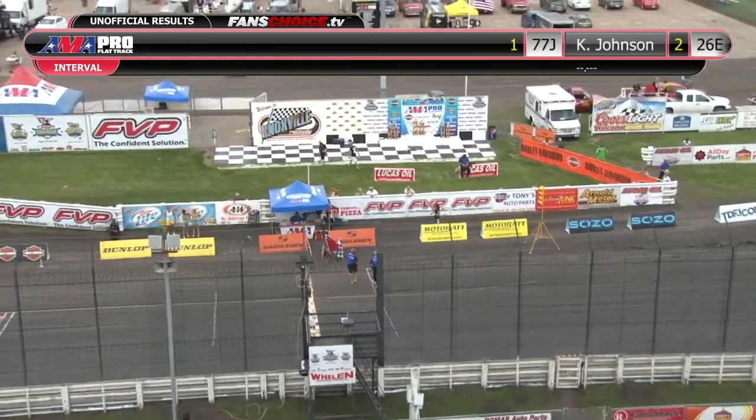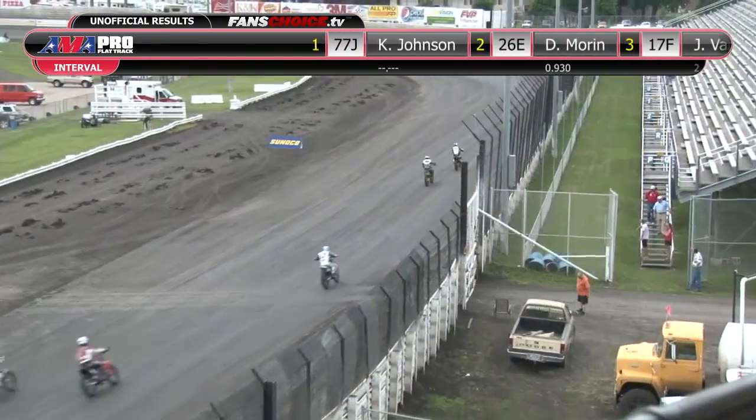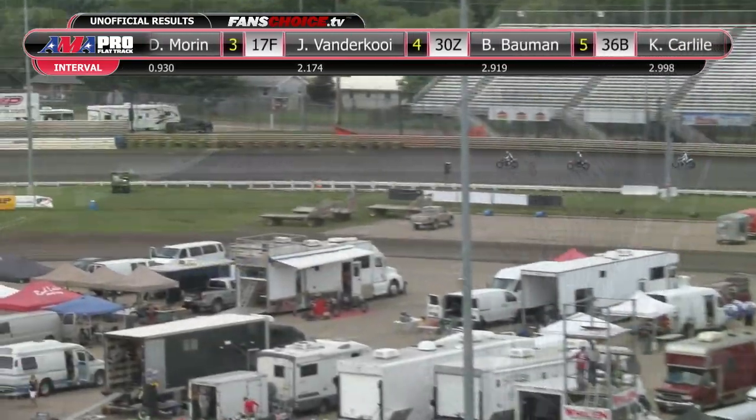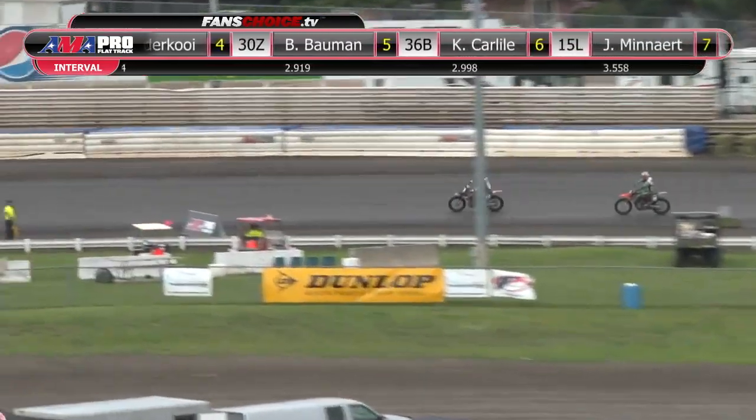Top 7 will go directly to the main event. Everybody else comes back in one last chance qualifier. Your fast qualifier is our heat race winner, 77J Kyle Johnson. See if he can find his way to the victory podium.